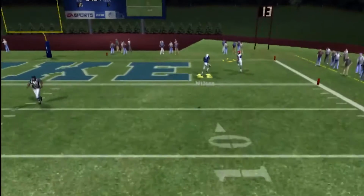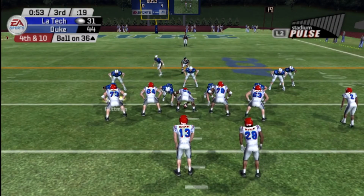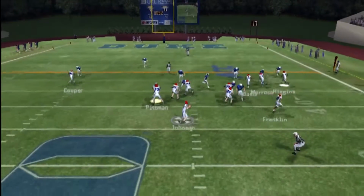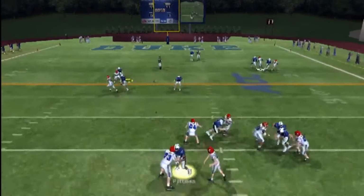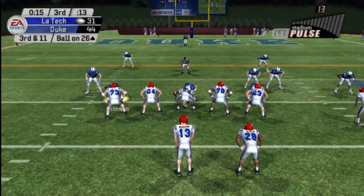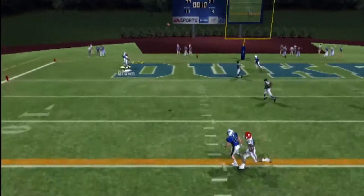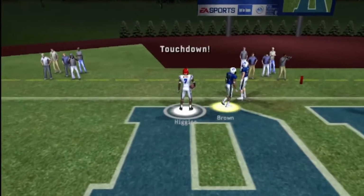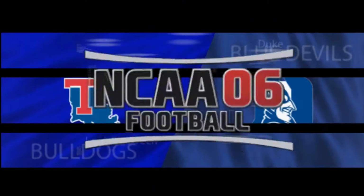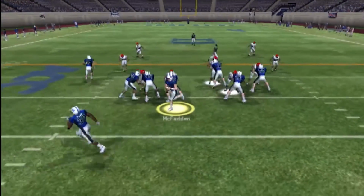Johnson's gonna toss it to the end zone for a 5th time. Cooper can't get it. It's gonna bring up a 4th and 10. Johnson will find his man, and they will give him the spot. They are struggling, though, to get some passes completed. 3rd and 11 to the end zone. It's caught by Higgins. He's in this time. Louisiana Tech scores to make it 44-38.